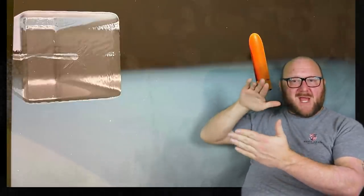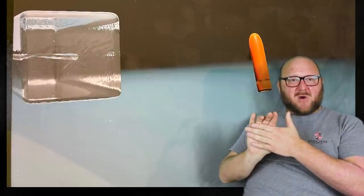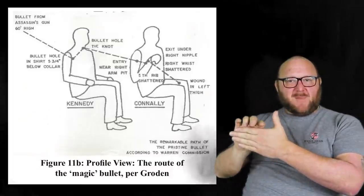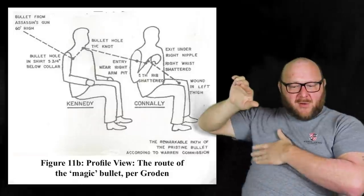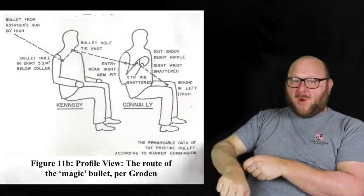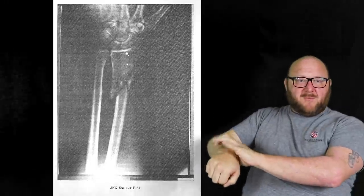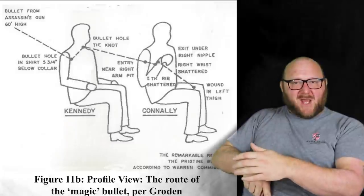Now, when a bullet goes sideways, it slows down, and it has much more destructive force in a larger area than it does when it's going straight, which allowed that to plow through his chest, go through where his right nipple was, and then go through his bone. As we can see from the X-ray of the bone, it just pushed right through. And then as it went through his wrist, it lodged in his left leg.